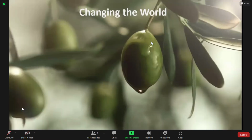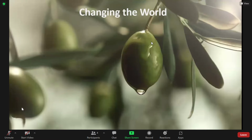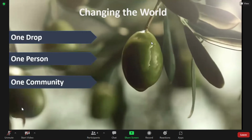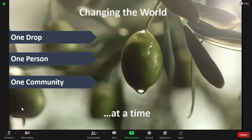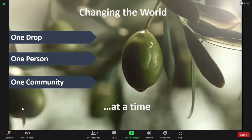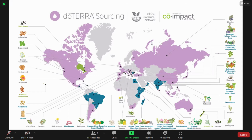Okay, so DoTerra's mission is to change the world, one drop, one person, one community at a time. And this is why we are so passionate, because DoTerra is your vehicle that you can use to really bring change in people's lives. You all know the co-impact sourcing model. This is the countries that we get our material from and where we source our essential oils.